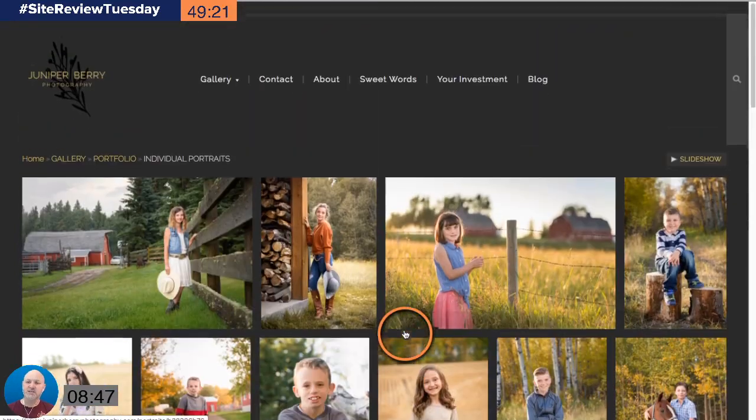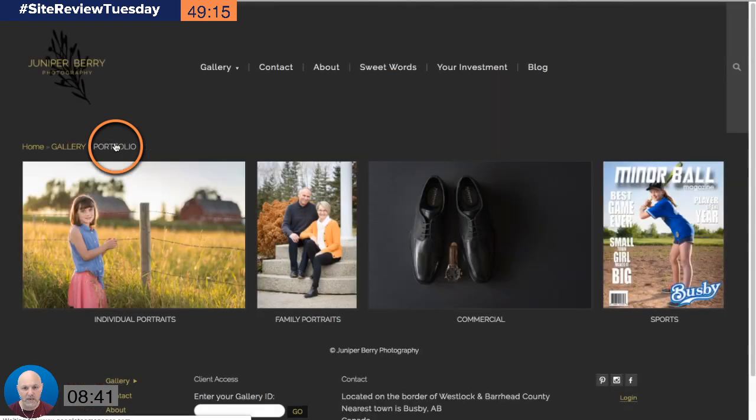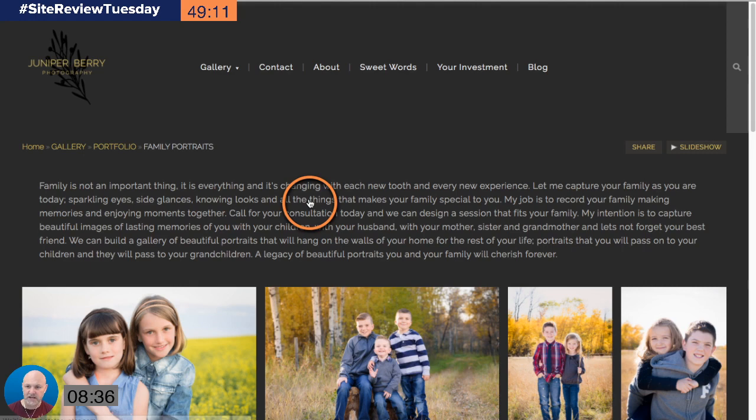Okay, all right, let's check out another portfolio really quick. So again, we have to go back to portfolio and then click on the next one over. We're going to try to check out one more portfolio, and then we're going to move on to probably the rest of the site. Now, you do have a caption in this gallery right here, and I think that this is awesome that you have this. So a couple of things, you guys.